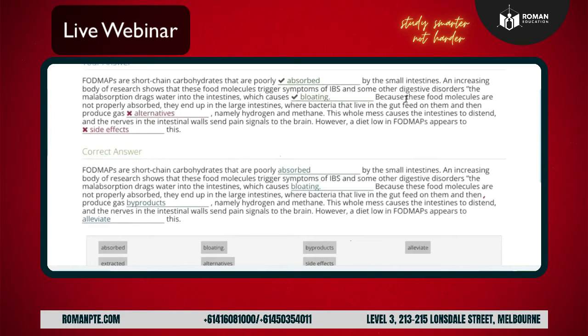The second one, malabsorption drags water into the intestines, which causes, so this is malabsorption, means it's a bad thing, and which causes means a bad thing must cause a bad result as well. So we need to find out something that can happen because of more water being in the intestine, and which is a bad thing as well. And if we look here, there are two that we can use, bloating or side effects. Which causes side effects? Which causes bloating?